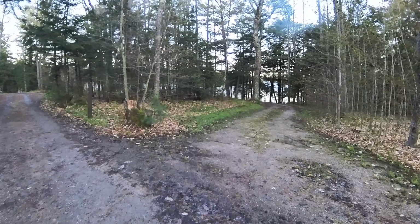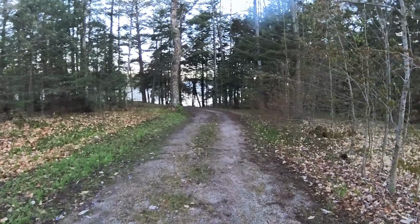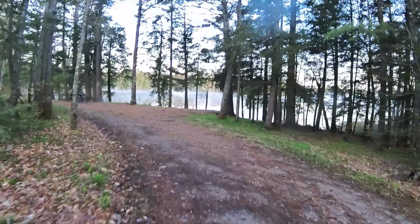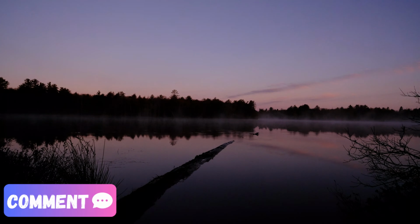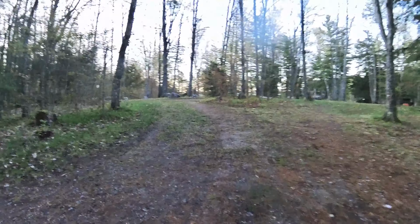Site 2 here. This is kind of interesting because this one, you pull in. There is a way to pull out the other side, kind of. Let's get down in here. I almost took this site, but then I decided I liked the other one better. This is the one you want if you want to be looking at the sunset. Picnic table, fire ring, and then you can drive out over here.